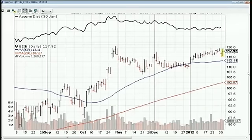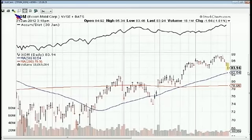Also in earnings, let's take a look at Exxon Mobil. That had been under pressure for most of the day. Let's see where it's at. Trading pretty much at its session low or near its session low. Shares of Exxon Mobil down $1.54, 1.8%, to 83.94, still holding above its 50-day moving average at 82.50 or thereabouts.